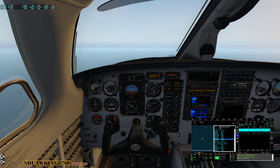Cessna 12 Bravo would like an en route descent. Cessna 12 Bravo, you were garbled. Please say again. Cessna 12 Bravo would like an en route descent. Cessna 12 Bravo, you were garbled. Please say again.